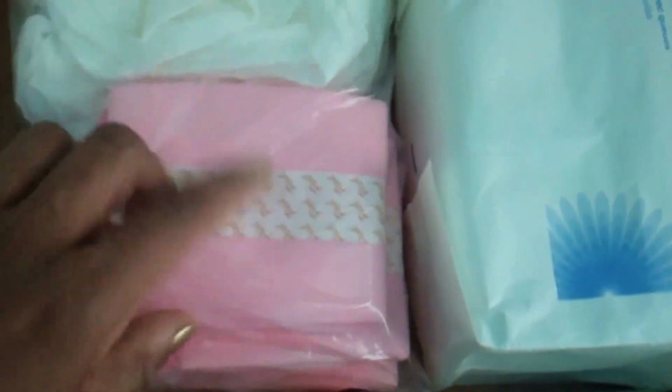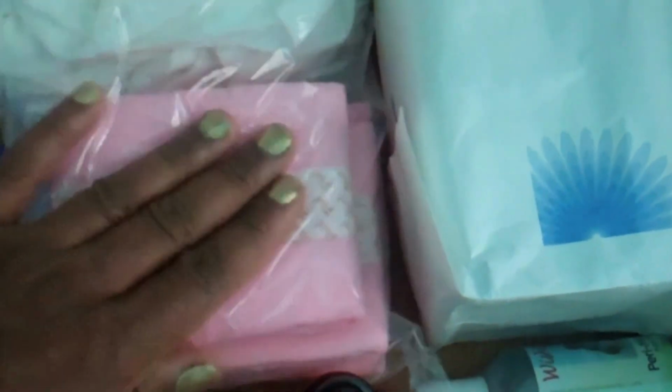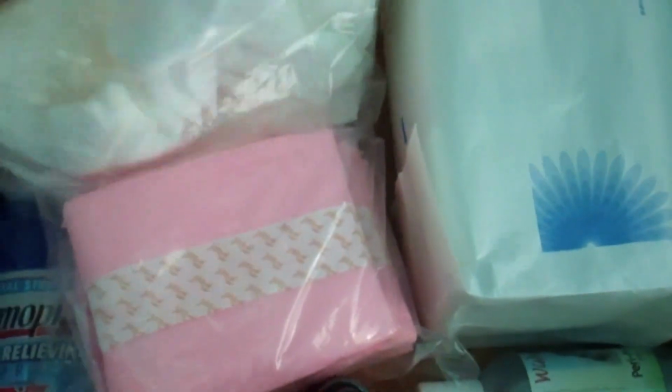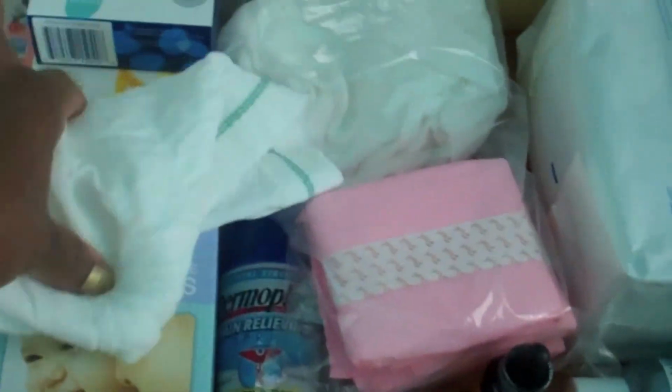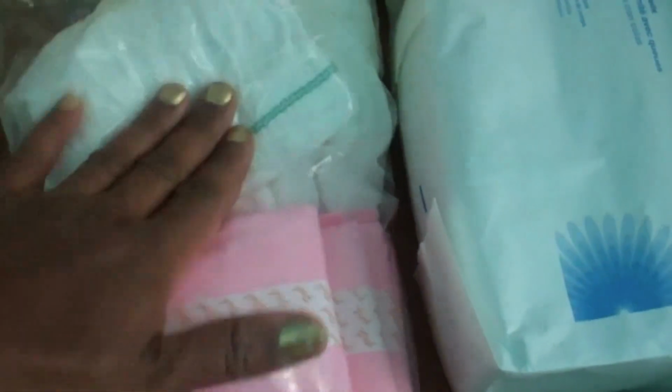I have some light pads here, and these little things that I love, these little stretchy underwear that usually you get from the hospital, but since I'm having a home birth, I had to order them with my birth kit. They're wonderful, they're stretchy, and after you have a baby, you need something like this. I just adore them. So I got several pair in here.